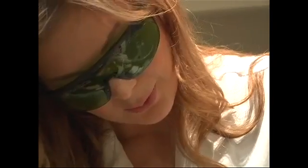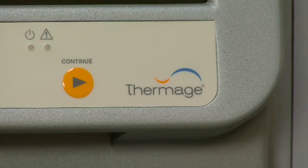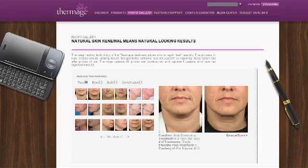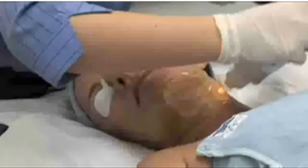Non-ablative lasers are used to improve the texture and tone of the skin. Other non-ablative technologies that I actually really like a lot are things like radio frequency, and Thermage would be an example of that. IPL, or intense pulse light, is really good for people who have a lot of background red, a lot of darker brown spots.